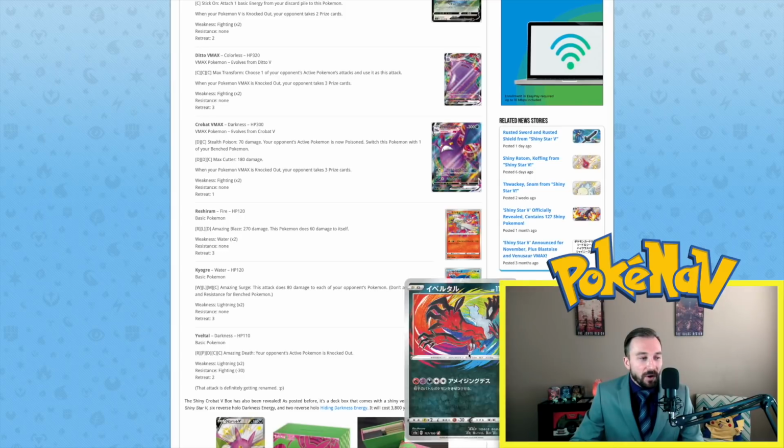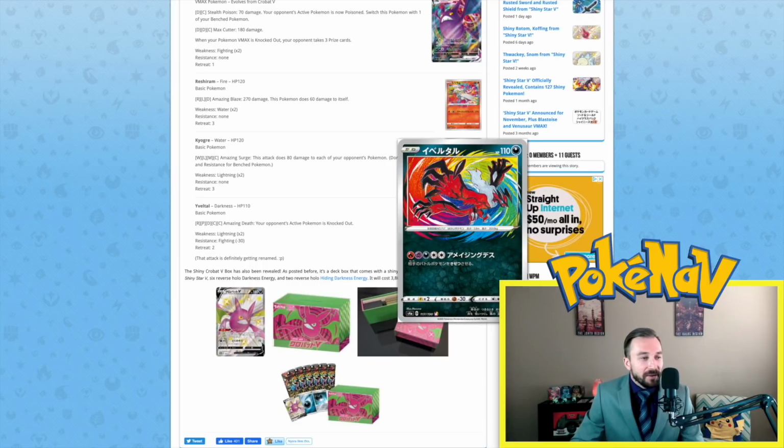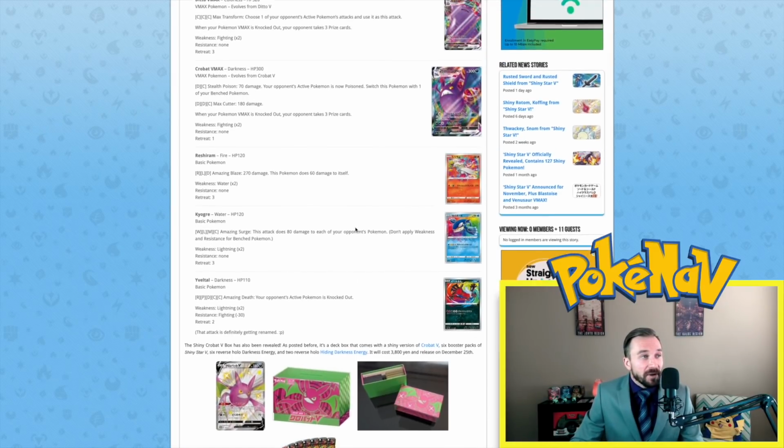And then we also have the amazing rare Yveltal. And that is a beautiful card in and of itself. And what a crazy attack. We have Amazing Death. Your opponent's active Pokemon is knocked out. Boom, just like that. That's probably going to be a very playable card, and that's kind of the consensus that I've been getting on many of these amazing rare cards, is they are quite playable in the competitive scene.